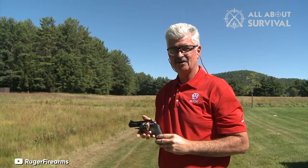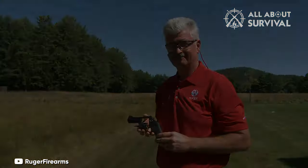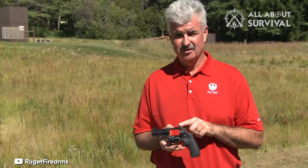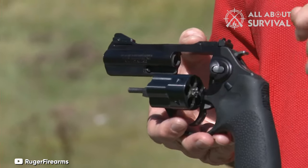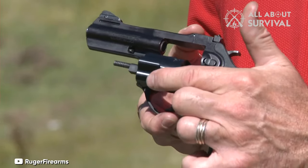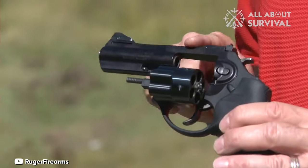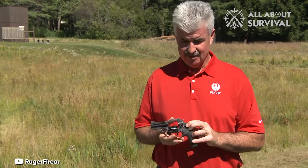The target sights on this gun are quite effective, especially when compared with other revolvers, though they may not match the precision of sights found on some semi-automatic pistols. Overall, the Ruger LCRX 3-inch 38 Special is an exceptionally shootable firearm and a solid choice for concealed carry, provided you find a suitable holster for it.